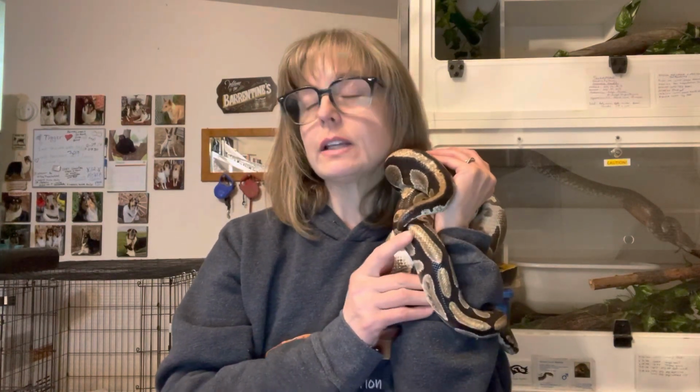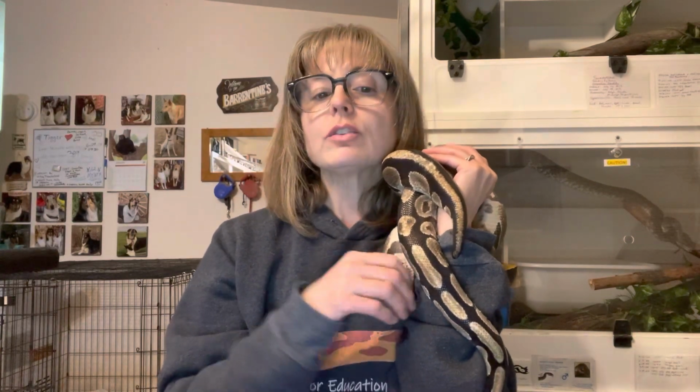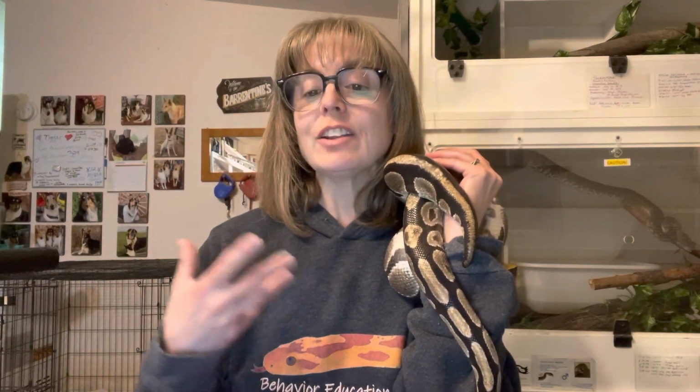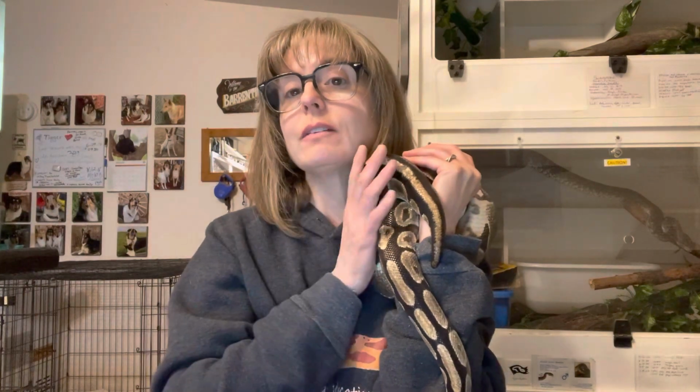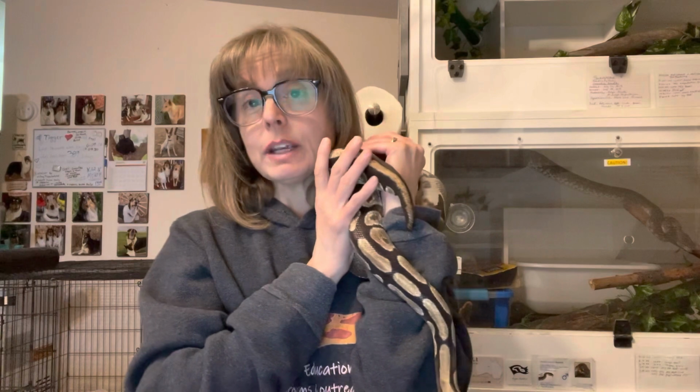Watch your snake's body language and behavior very closely, and if you notice any signs of fear, anxiety, and distress as a result of the enrichment item or the enrichment activity, then you want to remove the enrichment items or end the activity and make sure that your snake is someplace that they feel safe and secure. And then you want to make sure you allow them time to recover.